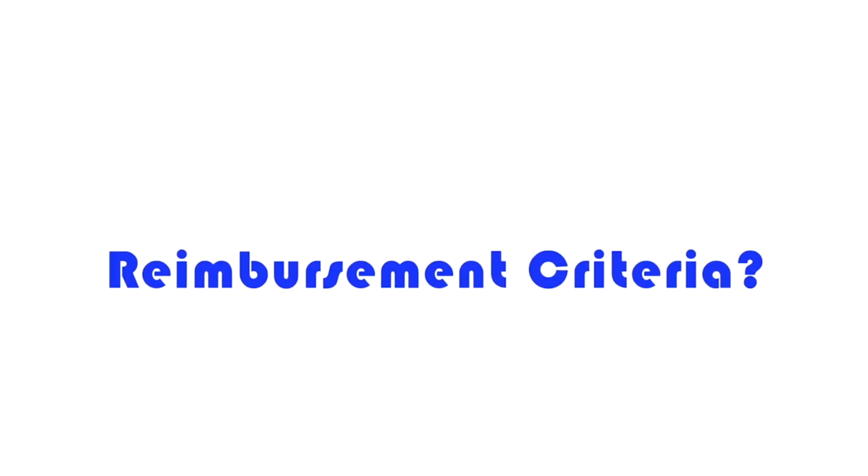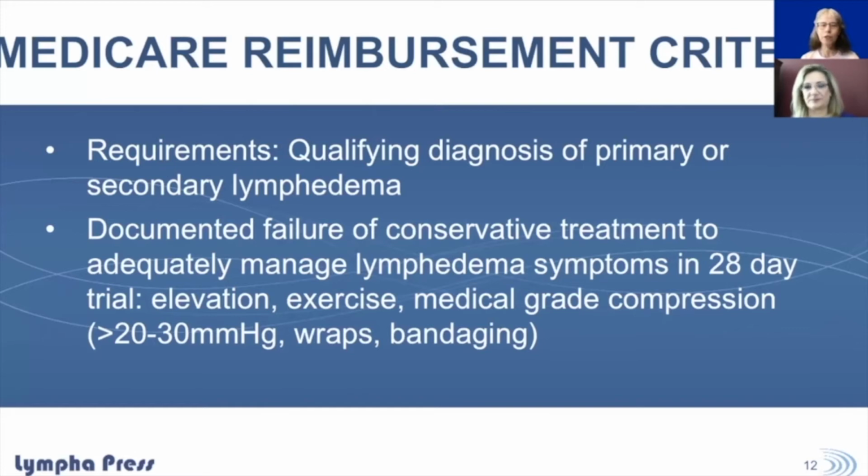So when we take a look at Medicare's reimbursement criteria, Medicare is considered to be the gold standard among insurances. So most private insurances will follow Medicare's lead. And Medicare has the requirement that the patient have a qualifying diagnosis of primary or secondary lymphedema. And there also needs to be a documented failure of conservative treatment to be able to manage symptoms.